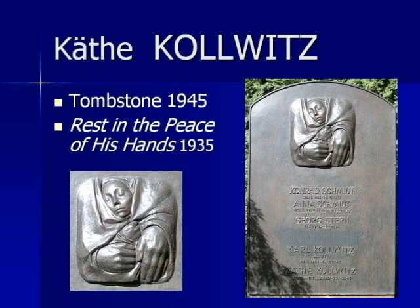And once again, you have this face wrapped with drapery and large hands, and you wonder, is this a child wrapped in his parents' arms, or is it the human soul wrapped in the arms of God? And so it is an appropriate funeral motif, and as you can see, buried in the same place are her parents and her husband, and right at the bottom of the tombstone is Käthe Kollwitz's name.